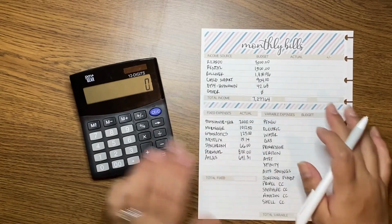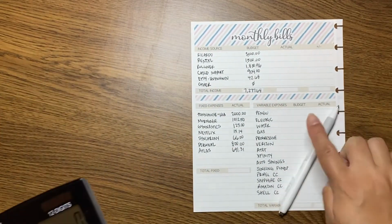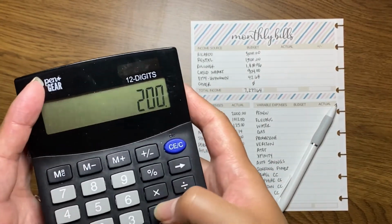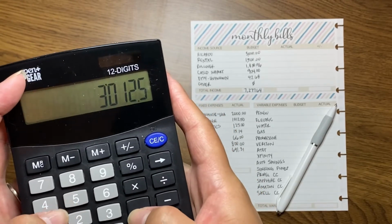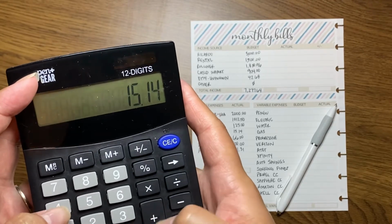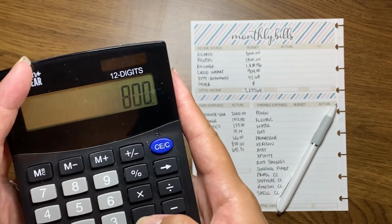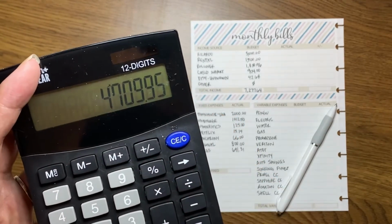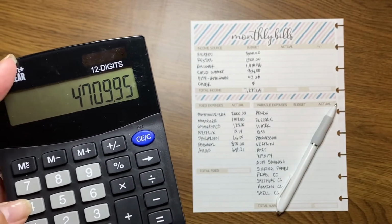So now let's total this up and see how much our fixed expenses are. 2,000 plus 1,012.50 plus 125 plus 15.14 plus 66 plus 800 plus 691.31 for a total of $4,709.95.